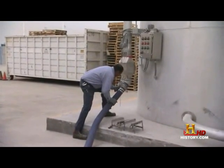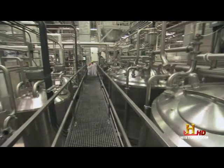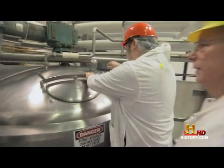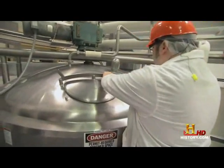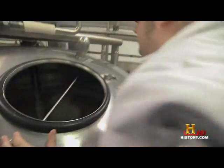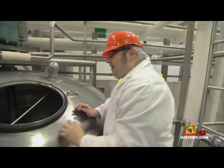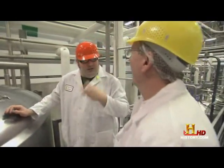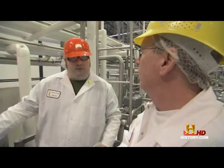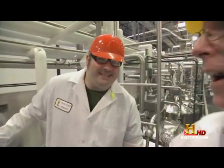A closed pipe system transfers the flour inside where it blends with yeast, oil, and water before it enters a fermentation tank. Open that up, take a whiff of that. Whoa. That's pretty strong stuff. Wow, it smells like a brewery. Like, you really smell the fermentation. That's what gives your bread that fermented taste. So if it smells like beer, you can use it? It's ready to go.